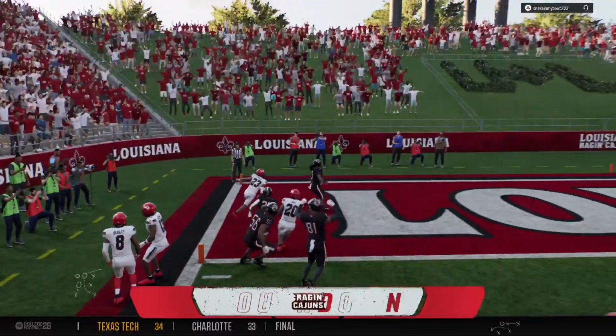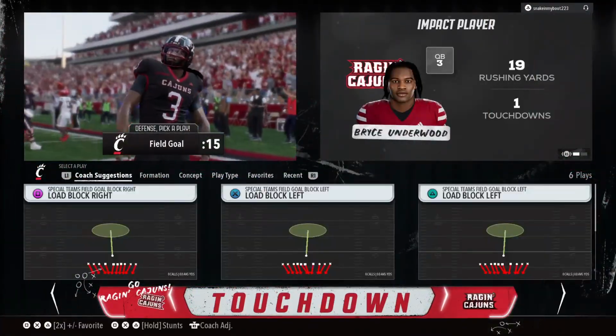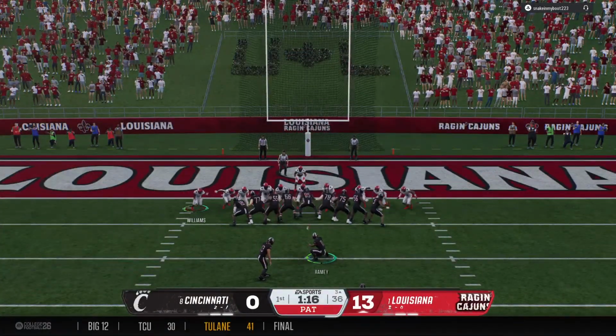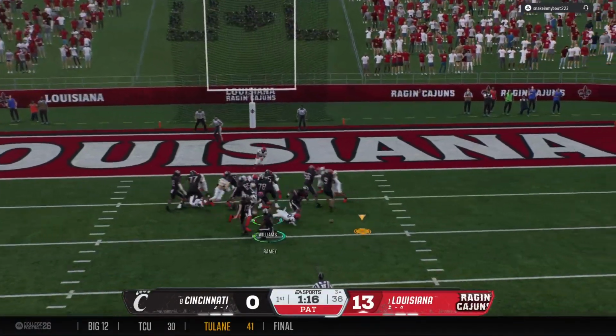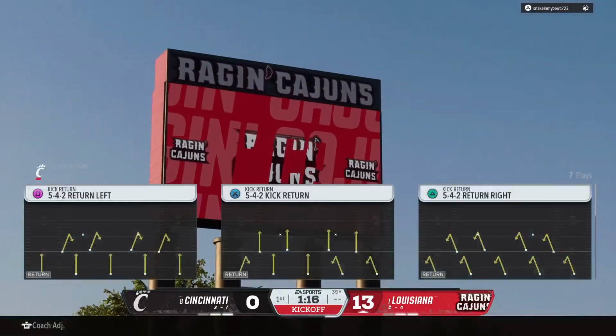End zone ahead. Refusing to be brought down. Touchdown, Louisiana. Chris, that's what I love about this quarterback. It's a great touchdown, but he showed... It's blocked. Picked up by the offense. This is a live ball.